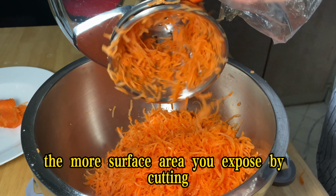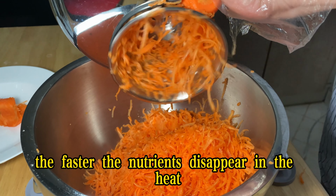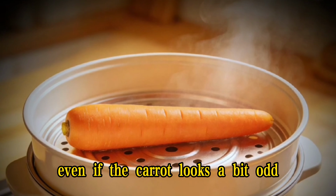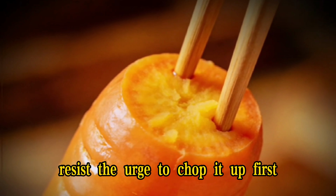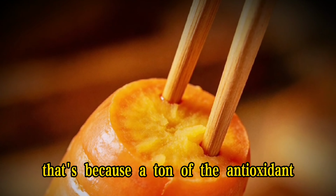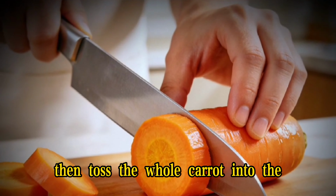The more surface area you expose by cutting, the faster the nutrients disappear in the heat. So the textbook advice is this: boil or steam them whole. Even if the carrot looks a bit odd or you think it's a hassle, resist the urge to chop it up first. Just wash it well and try to keep the skin on. That's because a ton of the antioxidant goodness is concentrated right under the skin. Then toss the whole carrot into the pot.